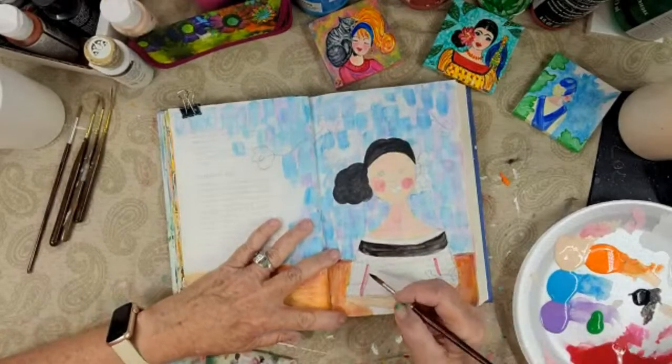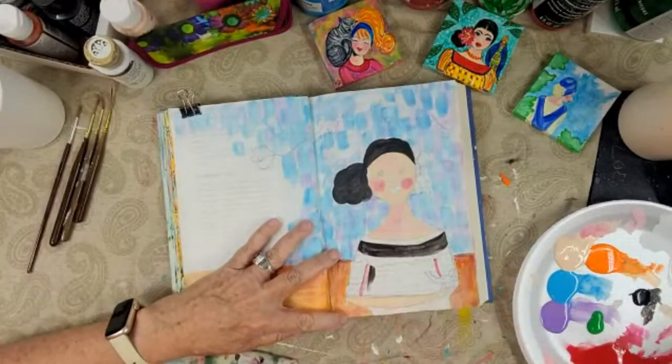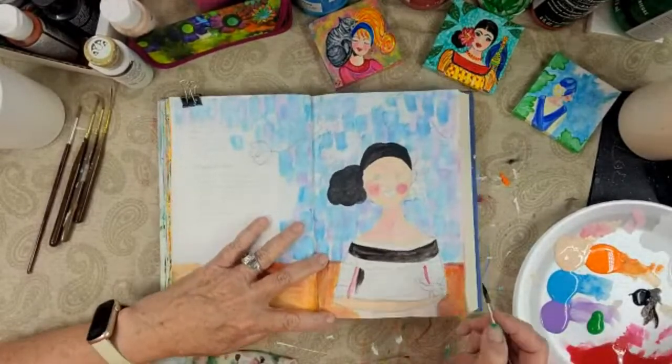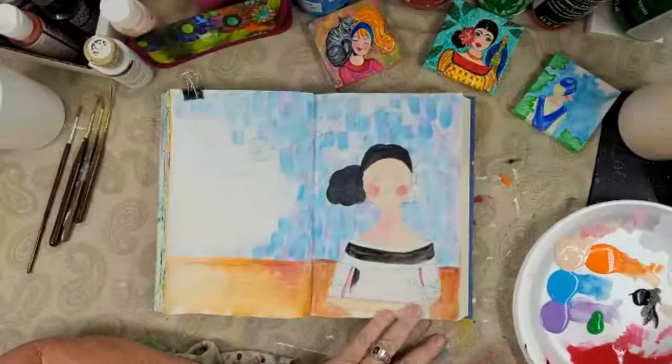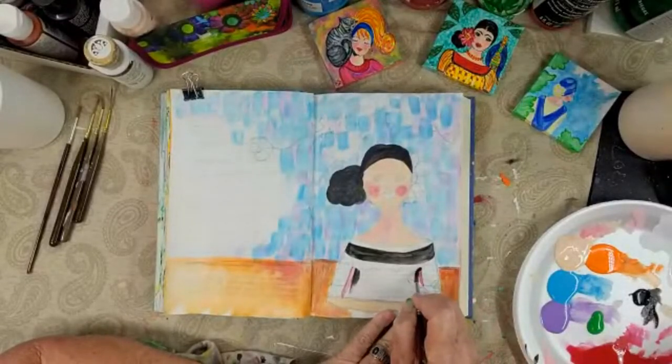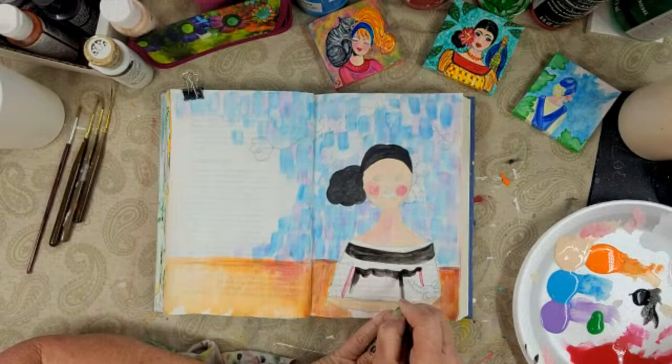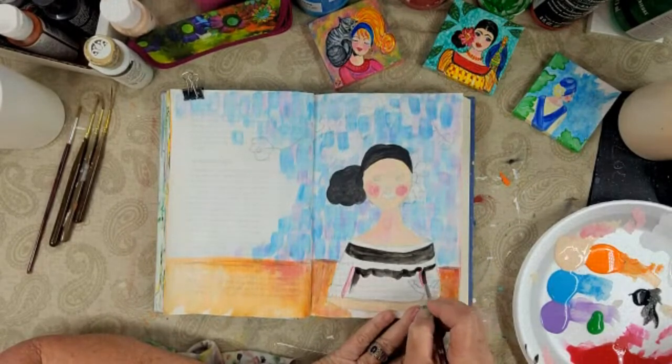But I think since I got this black out, I'm going to go ahead. Only thing is the black's going on down here. Now, I wanted another bird in her hand, so I need to be careful. So I want a piece of lace across here.